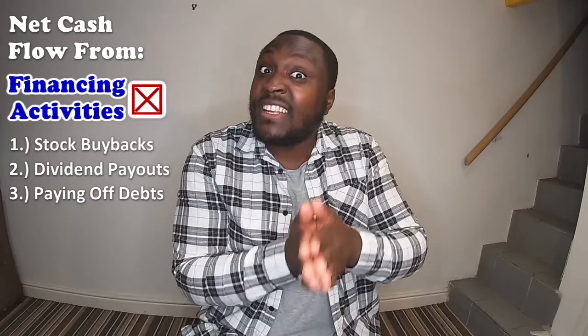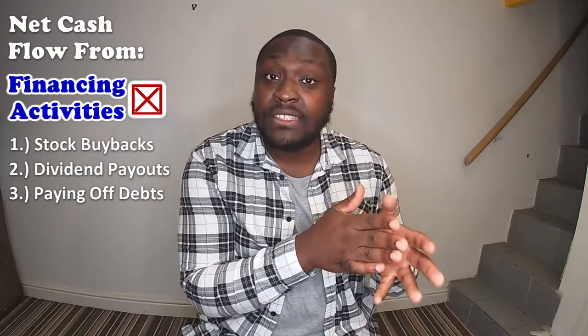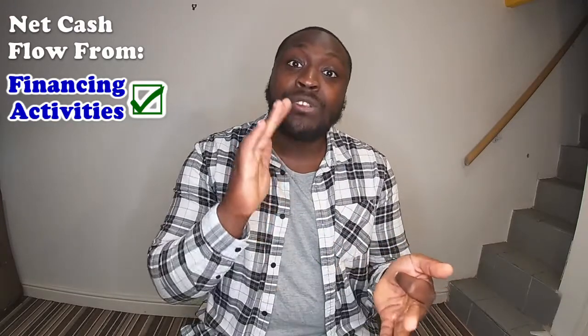This is why you would want a negative net cash flow from financing activities as opposed to a positive one, which could indicate a company's reliance on investors' money in order to survive, an inability to pay dividends, and also the stock potentially taking out more debts too. Not a good look to have, trust me.